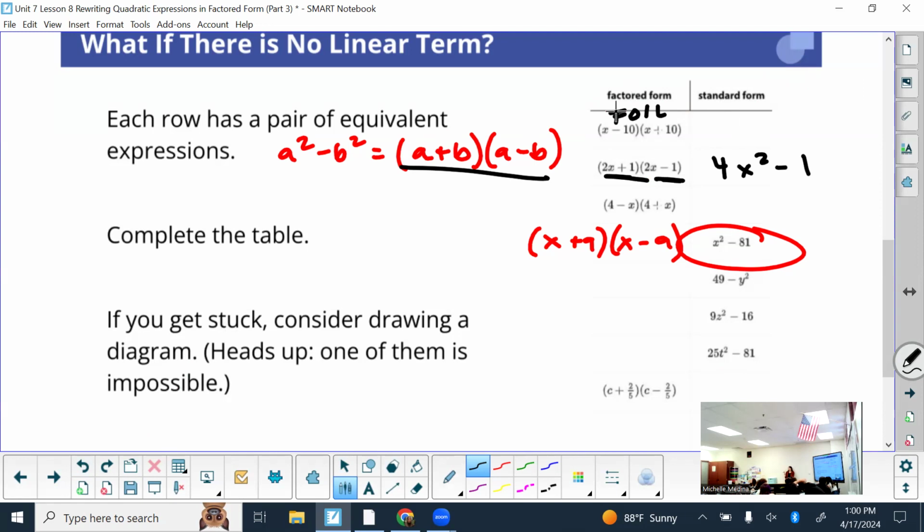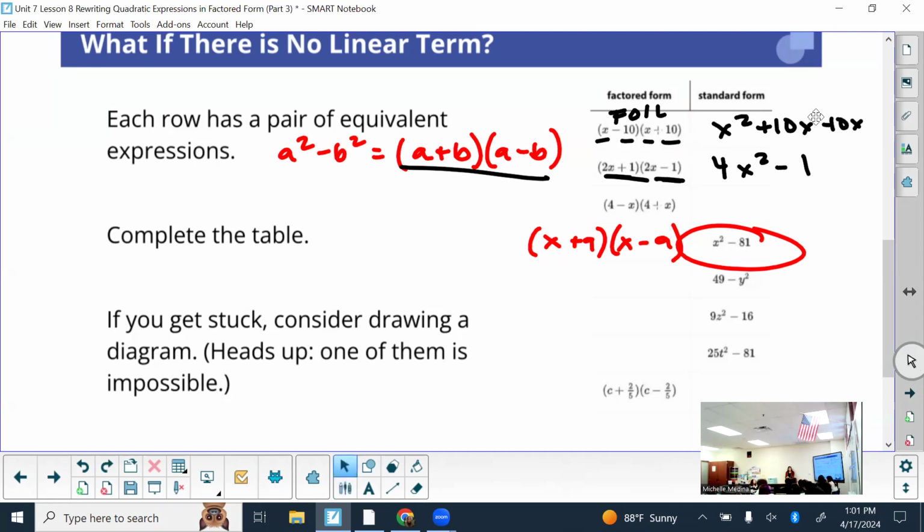Let's go. First terms, multiply them together with x times x. Outer terms, multiply them together with x times 10. Inner terms, multiplying with -10 times x. Last terms, multiplying with -10 times 10. And I actually need to move this all over to have room. But what happens with my linear terms? So then really it just becomes x squared minus 100.